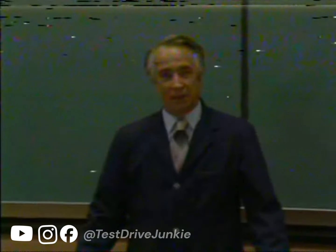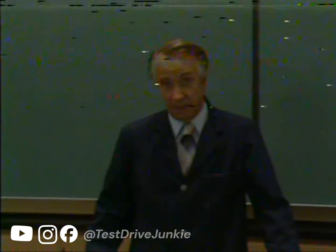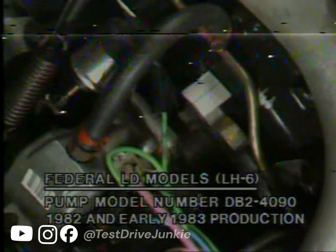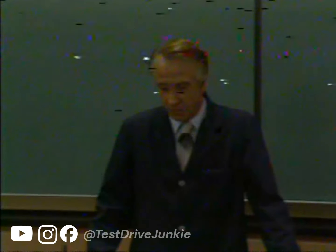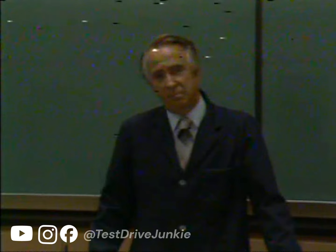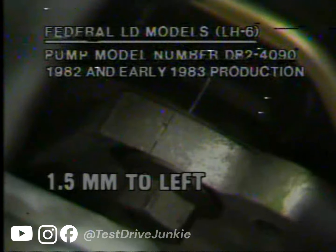Incorrect injection pump timing can cause rough idle, also excessive exhaust smoke. White smoke at engine idle most often can be the result of retarded injection pump timing. Pump timing for federal light-duty emission engines, the LH6 engine, is set with an adhesive-backed label placed over the stamped timing marks on the mating flanges of the injection pump and engine front cover. With the label marks aligned, the metal stamped marks should be slightly out of alignment. The mark on the injection pump must be 1.5 millimeters to the left of the mark on the engine front cover. That is, toward the odd-numbered cylinder bank, or the driver's side of the vehicle.